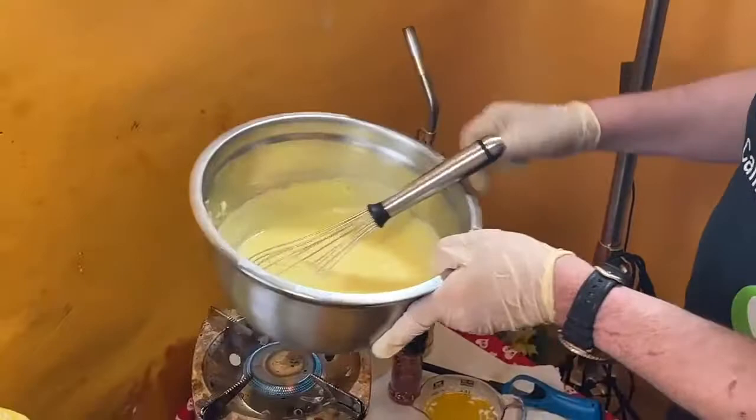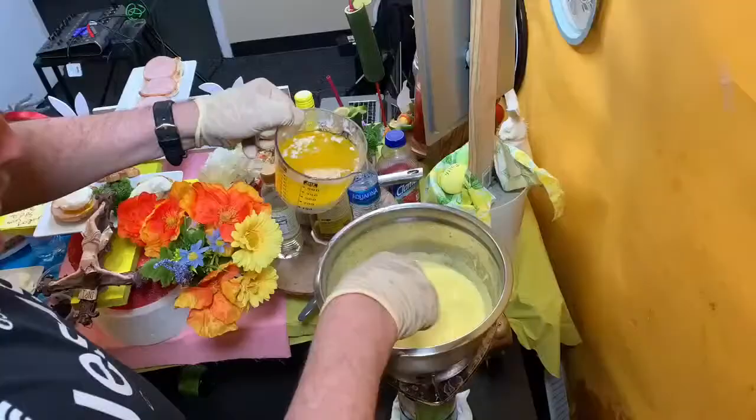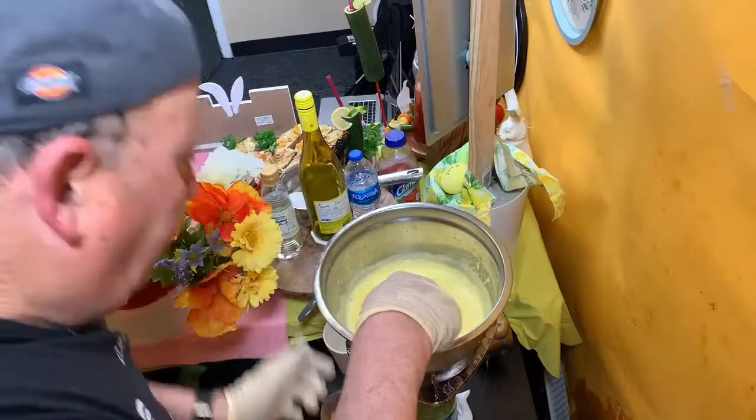Let's go ahead and turn that off. We're gonna go ahead and introduce the butter. Now, this is the very delicate part. You wanna do this very slowly at first. You wanna put about 4, maybe 5 drops of butter into that egg concoction, okay? And the reason for that is you want everybody to get acquainted.